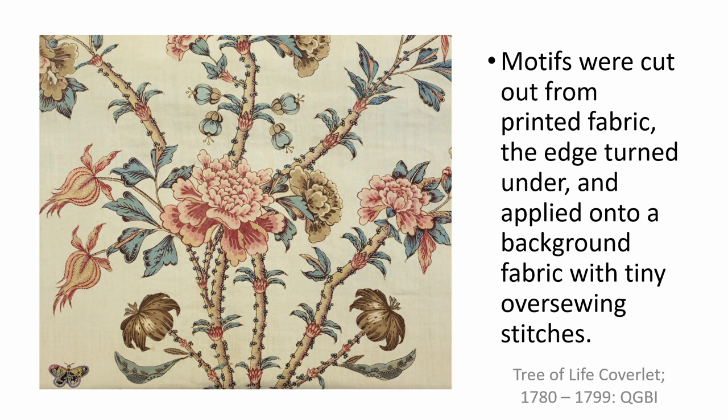These motifs could be cut out and stitched onto a plain backing to form a new picture or scene thought out by the maker. The edges of the cut-out pieces were secured with a simple hem or blanket stitch. In this way, a relatively small piece of expensive fabric could be made to go much further. Here, flowers are cut out in their entirety, the edges turned under, and they are applied onto the background fabric with tiny oversewing stitches.